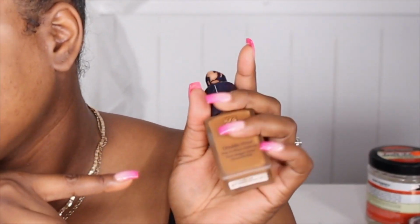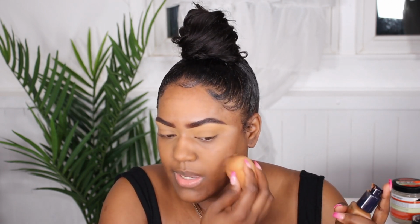All right, so we're going to go into my favorite foundation for this heat wave weather: Estee Lauder Double Wear. Sis. This is the shade Amber Honey, and it's my perfect match. It matches me really, really well. And I'm just going to, oh, I put a lot on, but I'm just going to stipple this all over my skin and stick it in there. I don't know a single person with oily skin who doesn't love this foundation.